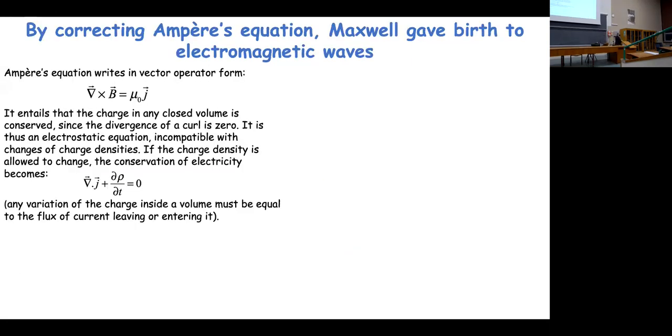If you write curl of B equal to mu naught G, it's a magnetostatics equation. Why?